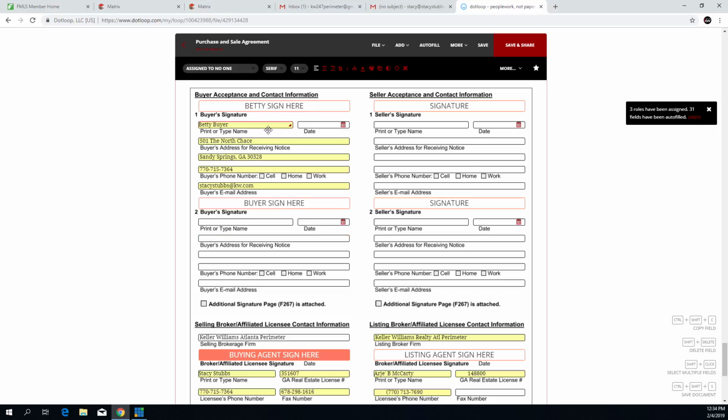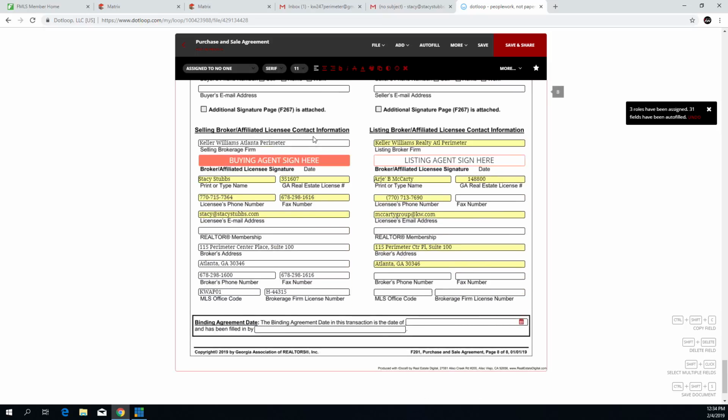So we have Betty, and this is all filled in, and then I use my email address. Look how much is filled in. Be the agent that fills everything in for the other side. There are a few that don't do it. That is called lazy. If you're initiating this document, you fill in everything that you can. You can't do the client.